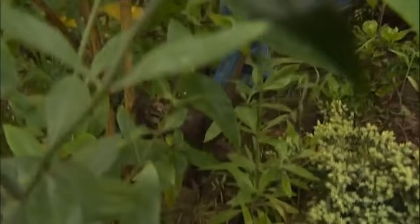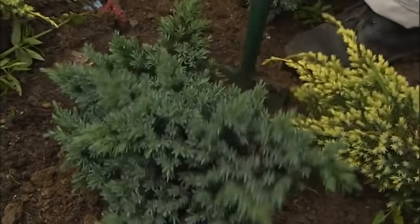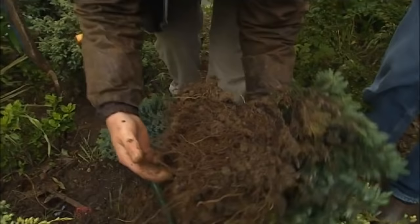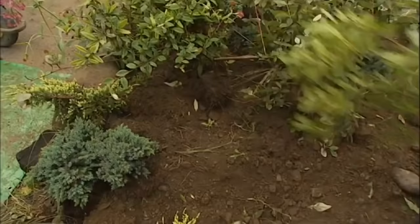If Adrian does decide to replant this buddleia elsewhere later, he'll have to cut it right back to ensure that all its energy is directed into re-establishing the roots. It's not the perfect time to move conifers either, but their compact, fibrous roots mean they've got a good chance of survival. Do you want to repot them or something like that? I think we definitely want to keep them, yeah.